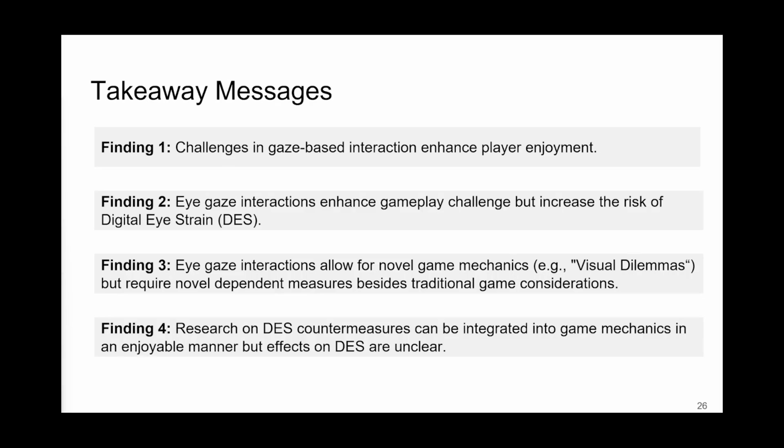At last, research on digital eye strain countermeasures can be integrated into game mechanics in an enjoyable manner, but effects on the digital eye strain remain unclear.